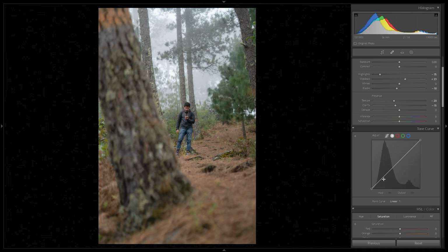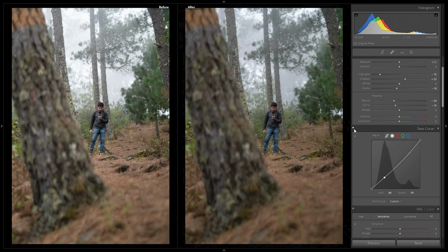So first of all, we're going to create a point in the shadows and a point in the highlights and just drag it down below the diagonal, just to have a bit more of a flat image, and then the shadow, just drag it down so we have a bit more contrast. Now as a result, we can see that the image is a lot more flat than the original one. There's not too much contrast going on, and it's a bit more of a soft image. So this is something that we were looking for.